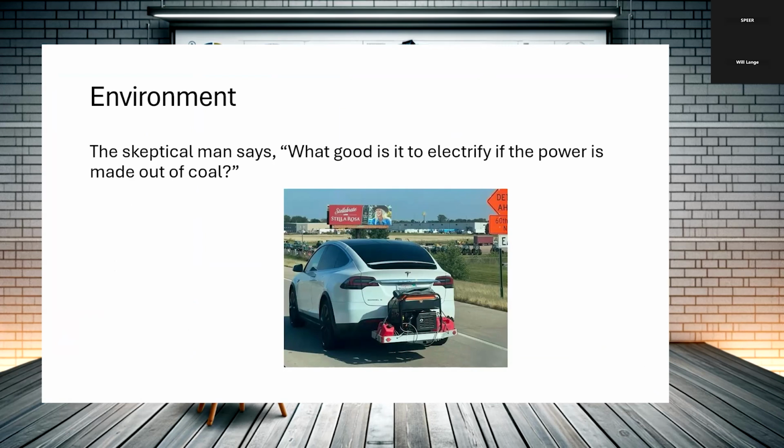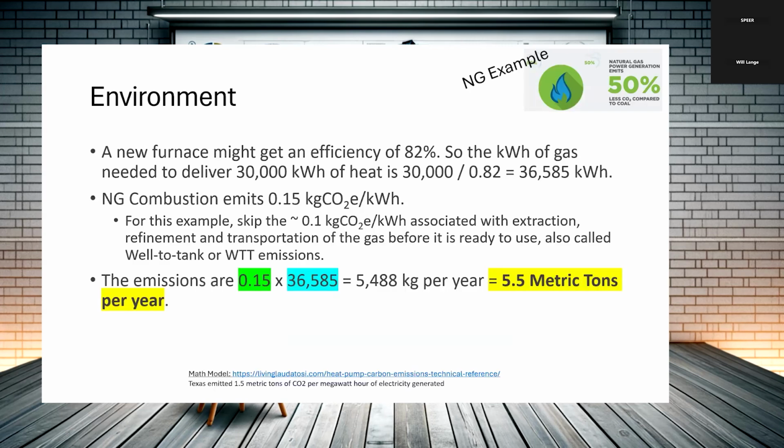Why would you want to electrify if the electricity is made out of coal? And in Texas, a good amount of electricity is actually made out of coal. Where I used to live in Texas, it was about 100% coal, at least for a while. I haven't been there in a while, though. Anyhow, does it make sense to switch from a natural gas furnace and an air conditioner to an all-electric system? Yes and no. No, it doesn't make sense if you have a low efficiency electric heating system. And to be fair, over 60% of Texans heat their homes with resistance electric heat at a COP of 1. That doesn't make sense. But what does make sense is very high efficiency heating and cooling with electricity.